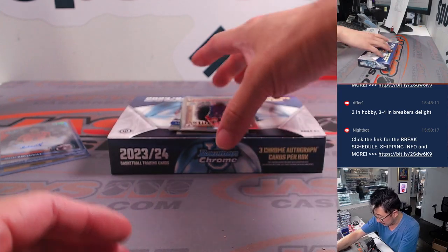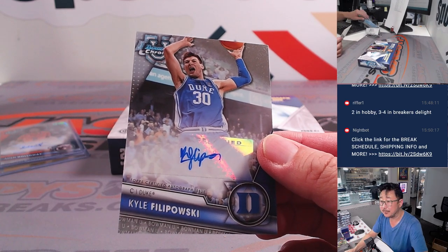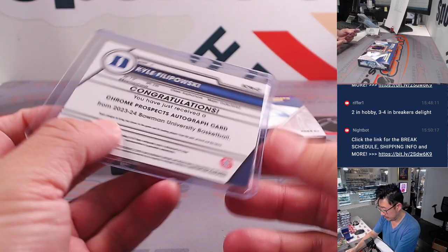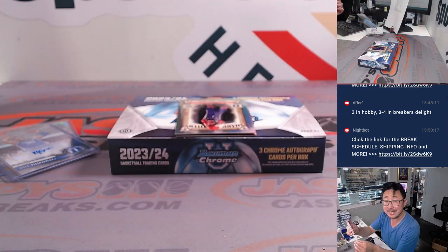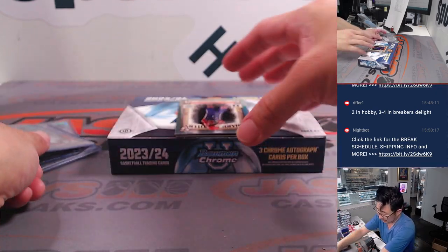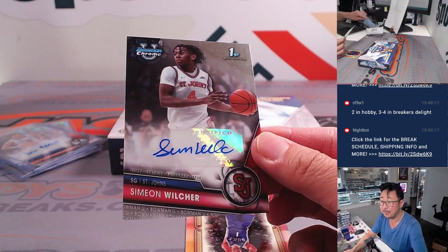All right, autograph time. First one is going to be Kyle Filipowski, letter K, that's going to go to Steve H. Then there's Isaac again, letter I, EA. 185 out of 199. And the third and final autograph is Simeon Wiltshire, letter S, it's going to go to Adam.